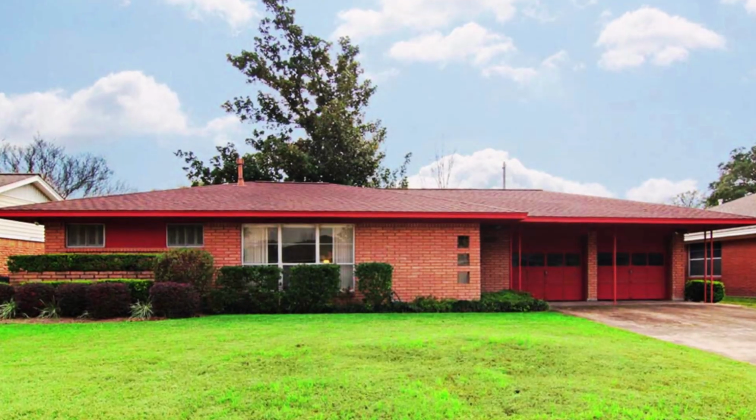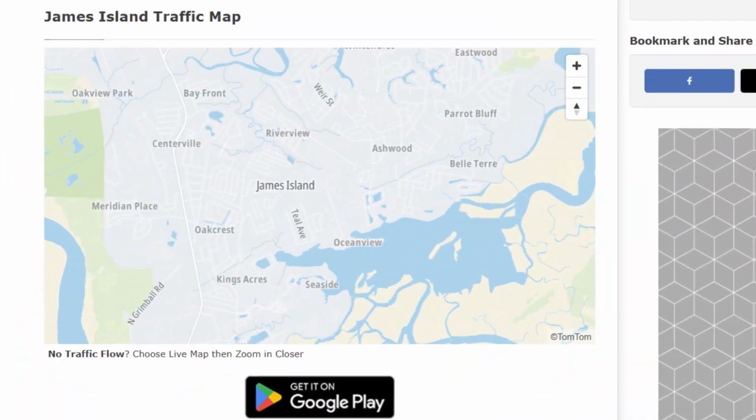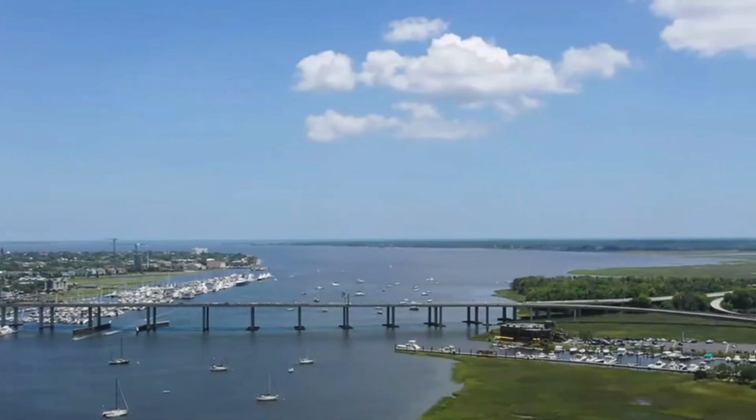Now, the price tag, it's still not cheap, but it is less than Mount Pleasant, and you're going to find a wider range of home types, from mid-century ranches to some newer builds that are tucked behind live oaks. But just be warned, traffic in and out during peak times can be a little annoying. There's basically one main road in and out, and it tends to bottleneck. But if you're okay with that, James Island is super underrated.